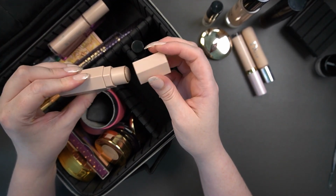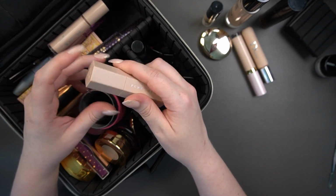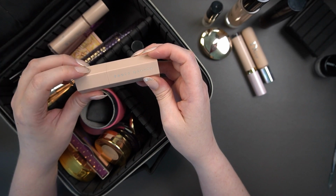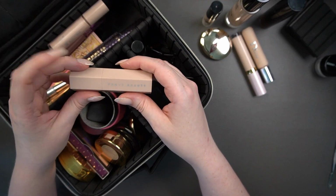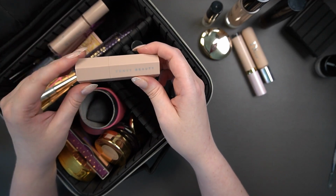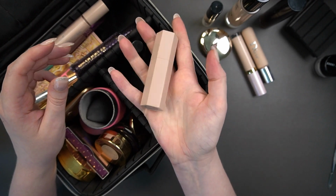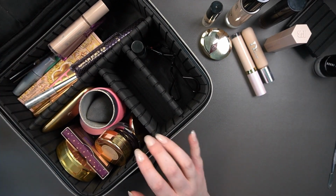I know they have a lighter amber now, but this shade works just fine for me. And I did also try to get a mini size of this, which they've sold at one point. I don't know if it's discontinued or out of stock or what, but they do sell a smaller travel size of this, even though this is, again, pretty travel friendly, I would say. All right, so that was contour.